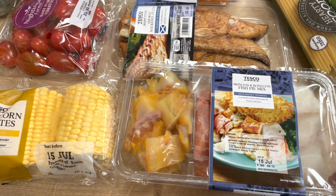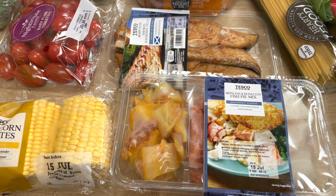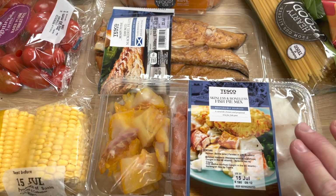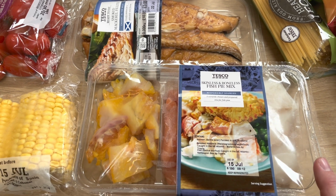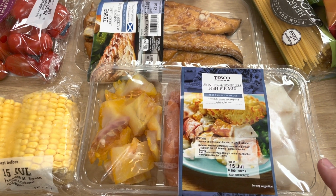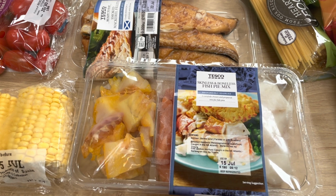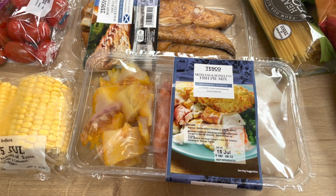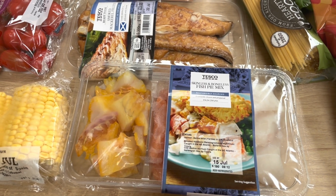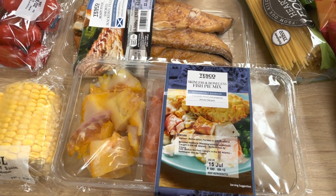And down here, this is the only bits that we've really got for meat towards meals. We've got some fish pie mix, which I will be honest and say I put that in by accident. My theory was that we were going to use up some of the fish we've got in the freezer and make up a fish pie. And I took some of the food out we didn't need, but I've left that in by accident. But it's okay, that's fine, we will still use it.